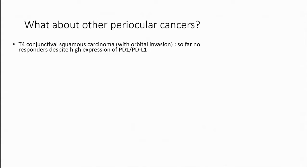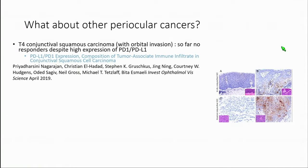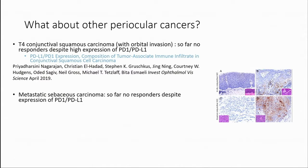I think T4 conjunctival squamous cell carcinomas would be probably good for this, but I have to say, despite the fact that we have demonstrated PD-1 expression for conjunctival squamous cell carcinomas, I have not been able to see a clinical response yet. I have tried it in a few patients with orbital invasion of conjunctival squamous cell carcinoma, and I'm not aware of any publications on that.